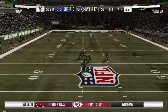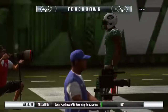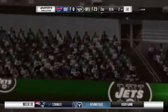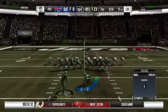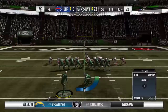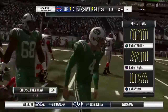On play action, now Breeze. He's going to go deep for Funchess. And this will be caught in the end zone. Touchdown, Jets. Devin Funchess as the first half is winding down. And the Jets find a way to stretch their lead. Now Zerline on to add the extra point. Zerline connects on the extra point, and a rout is on here in this first half.